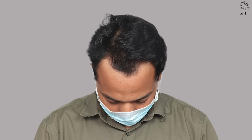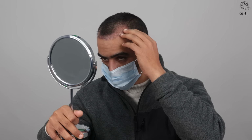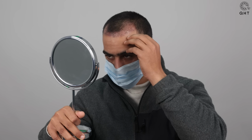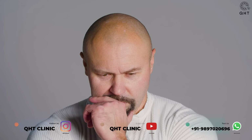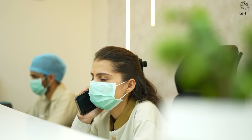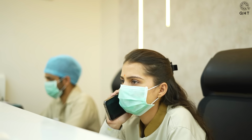If you've already undergone a hair transplant and are now experiencing the early shedding phase, don't panic. This is a part of the recovery process. And if you're someone who is considering a hair transplant and wants to understand the right approach for your stage of baldness, you can consult our experts on the number visible on the screen. Our team will guide you with the best treatment plan according to your needs and help you start your journey toward natural and confident hair growth.